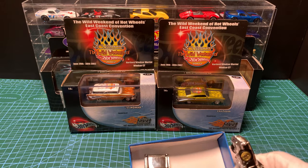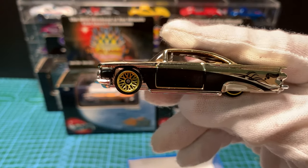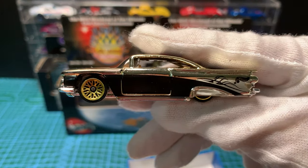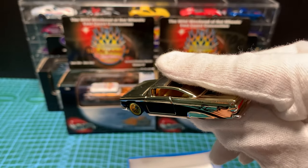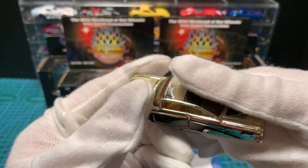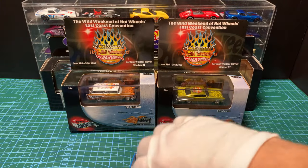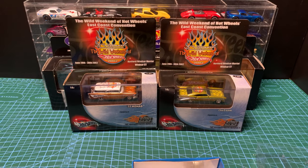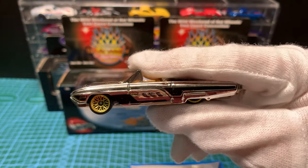So this is the '59 Impala. Lovely car design. Look at the shape of it. So inside, it has good details. Steering wheel. Yeah. I think back in the days, everyone really put in a lot of effort.